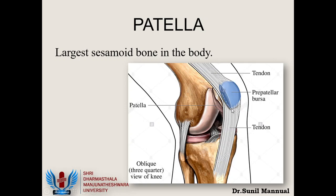And then the calcification ends here at the lower pole of the patella. From there, we have the extended patellar tendon. So this is the largest sesamoid in the body. And why I am emphasizing this fact a lot is because there are a lot of implications of understanding this when you treat a patient with patella fractures.